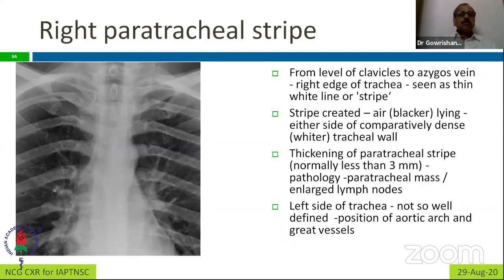And also know about the paratracheal stripe. What is this paratracheal stripe? This is the trachea. You just keep on following it. This is the right main bronchus. This is the paratracheal stripe. Now you're able to see it.